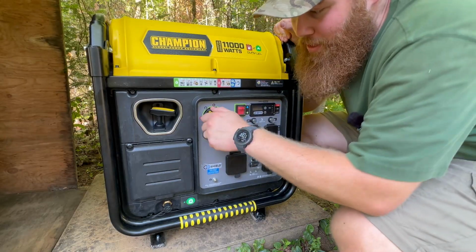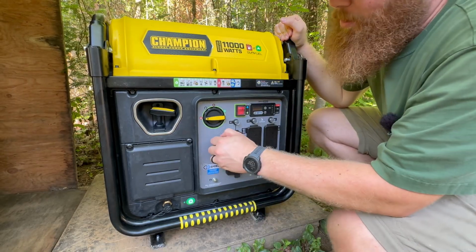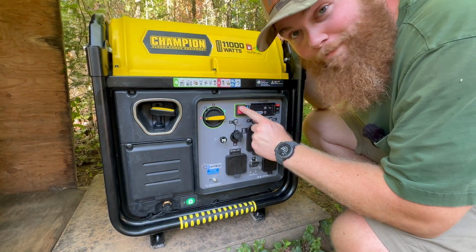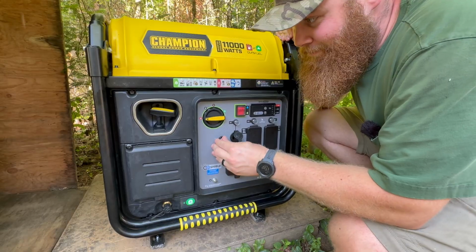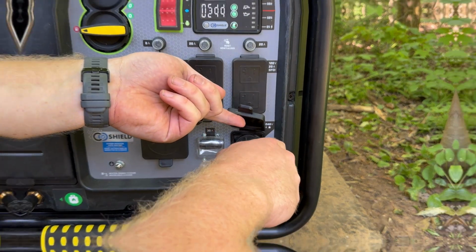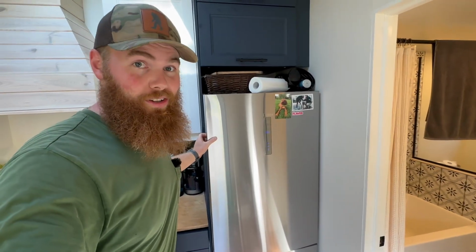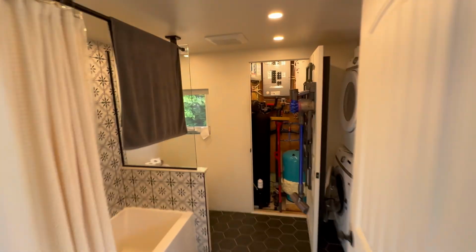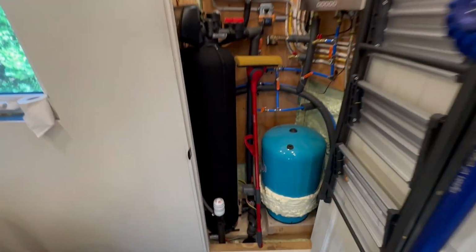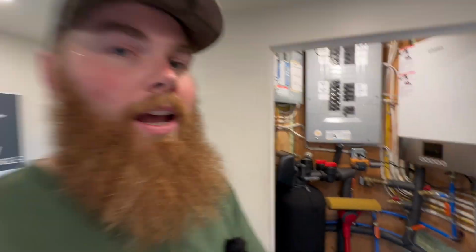So when the power goes out, all I have to do is select gasoline. We'll get to why that's unique in just a second. Put the choke on and start it up. Easy. Then I just plug in the tiny home. That means that even on a hot day like this, our refrigerator is still running, our lights work, most importantly, our air conditioner works, as well as all the essentials like our well pump, our hot water heater, and much more.